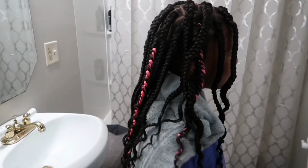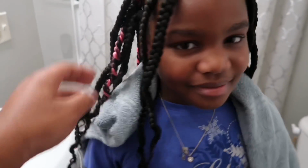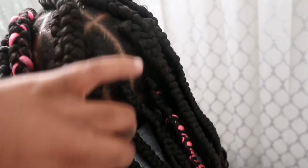She got a lot of compliments. Everybody loved the pink in her hair. It wasn't too long for her age, because, you know, my baby is 9. She put it in a nice bun. Yeah, like, I did that. You know, for somebody who can't braid, and I'm currently teaching myself, I believe I kind of did that. I can do better, but don't judge me, okay?